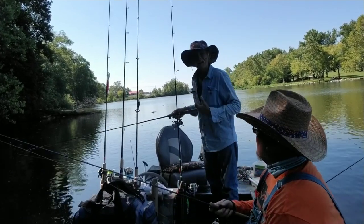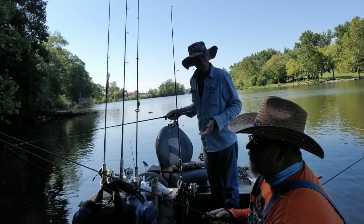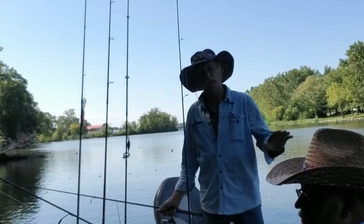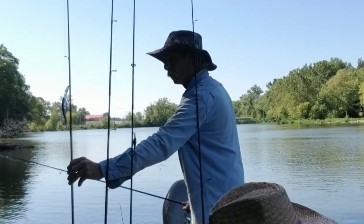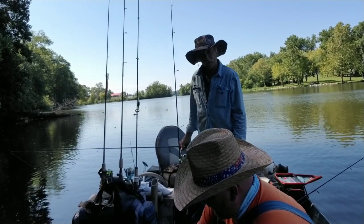Personally, my favorite line is Stren. Yeah. Stren. I love Stren. I moved away from Trilene a long time ago. You guys ain't going to believe this. I troll this lure right here, a big Rapala Tail Dancer, goes 12 feet. I got some that'll go 30. I use 6-pound test trolling.